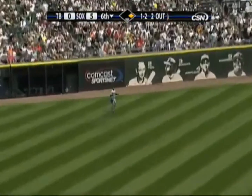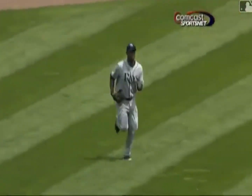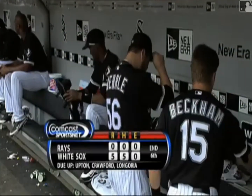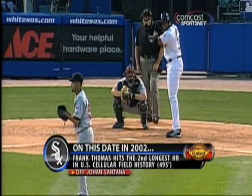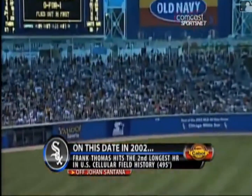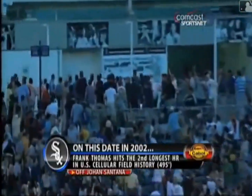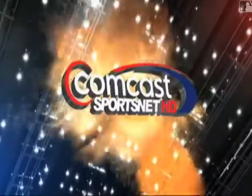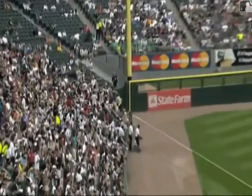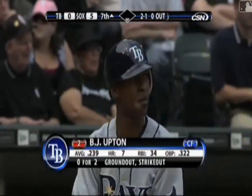That changeup hit into left field, and that'll retire the side. We'll go to the 7th. Burley has retired everybody he has seen, 18 in a row. Juan Santana offering 495 feet to left field, making it the longest home run at that time at U.S. Cellular Field. It now ranks as the 2nd longest ever to be hit at this ballpark. That's our Cabot Woodstein legendary performance. As that ball is just fouled. Thank you very much off the bat of B.J. Upton. Upton has grounded to second and struck out.